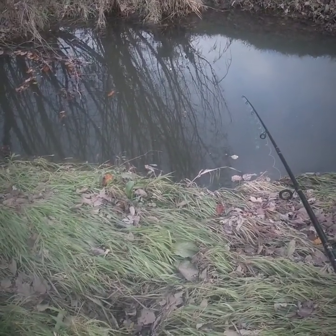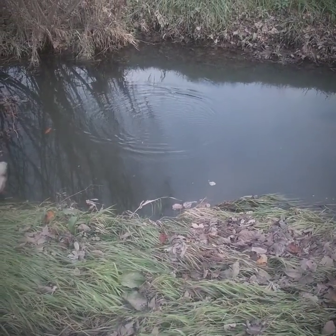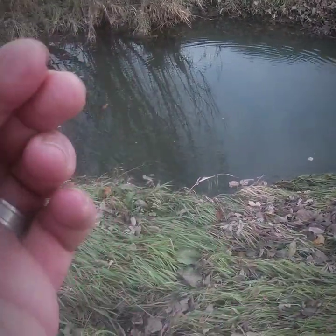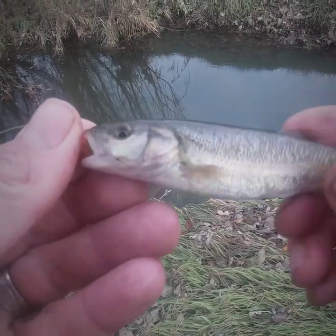He's hitting it. Got him. Yay. So that's how you do it when there's structure around. That way you don't get tangled up on the bottom. Little creek chub.